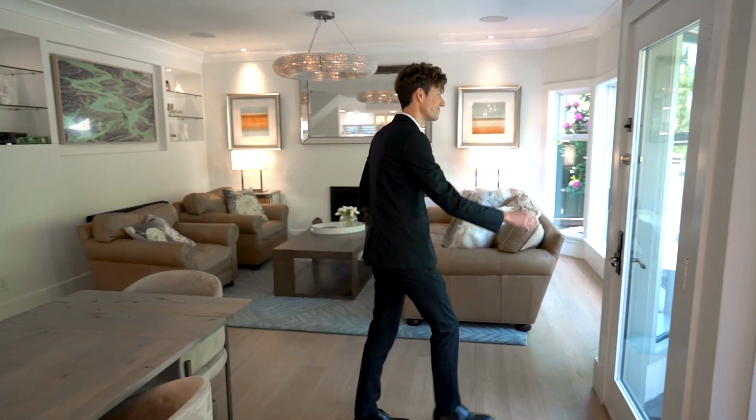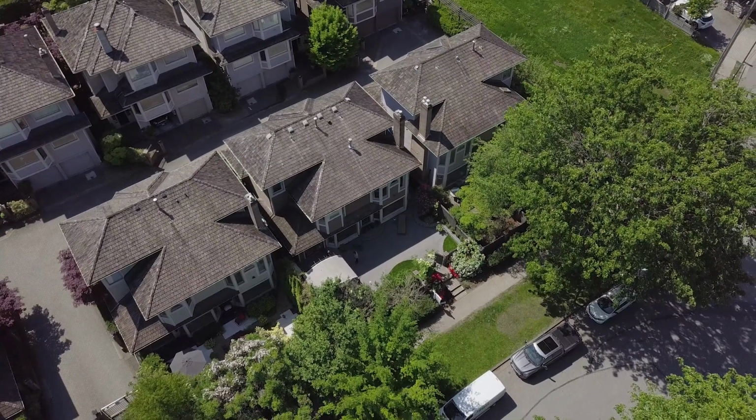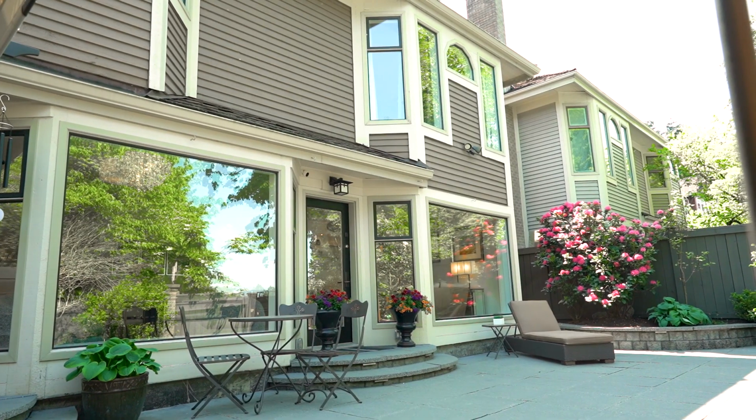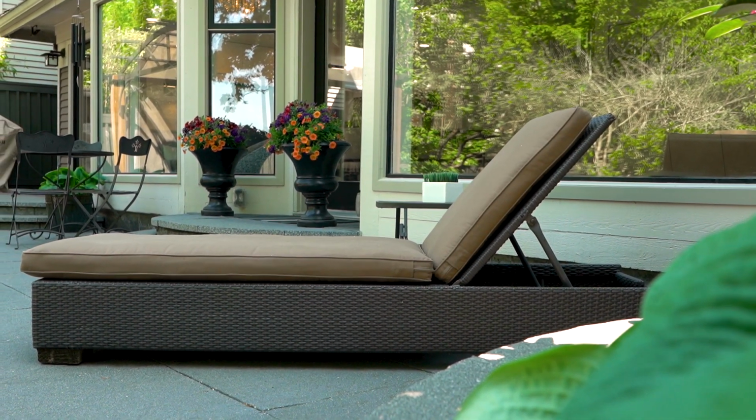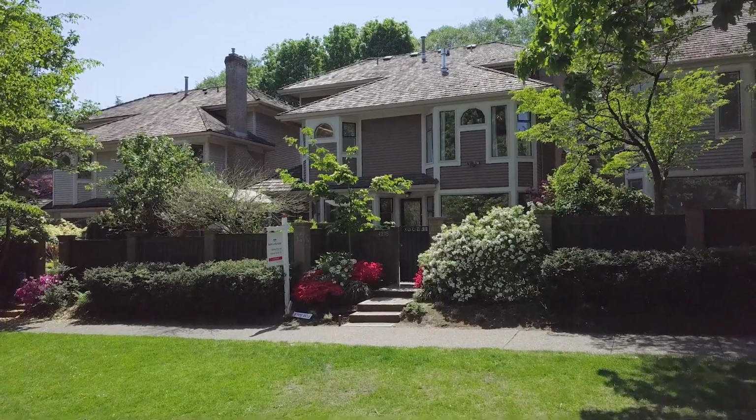Let's get started by showing you one of the most prized features of this home, the exterior patio. So we're standing in the front yard right now, or the backyard. That is the question of the hour. Is it the front or the back? Because the home actually sits on an alleyway where you access with your car, as well as the front door on the other side.